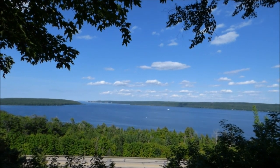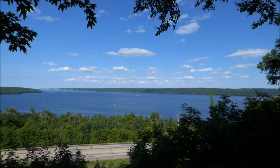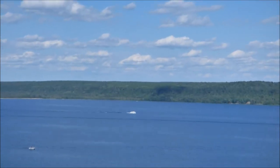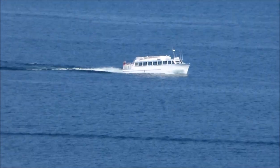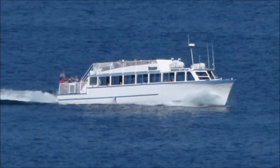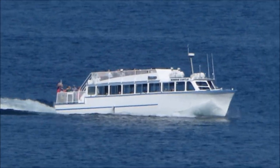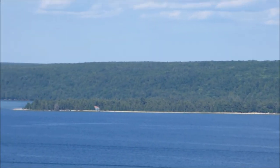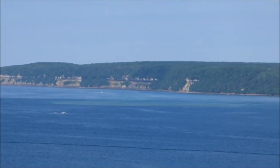This is just a scenic roadside rest. Right there, we'll zoom in. That's one of the Pictured Rocks cruise ships coming back in. Pretty good example of the zoom on this new camera of mine. Let's look up the coast. Now that's the coast of Pictured Rocks National Lakeshore from a long ways away.